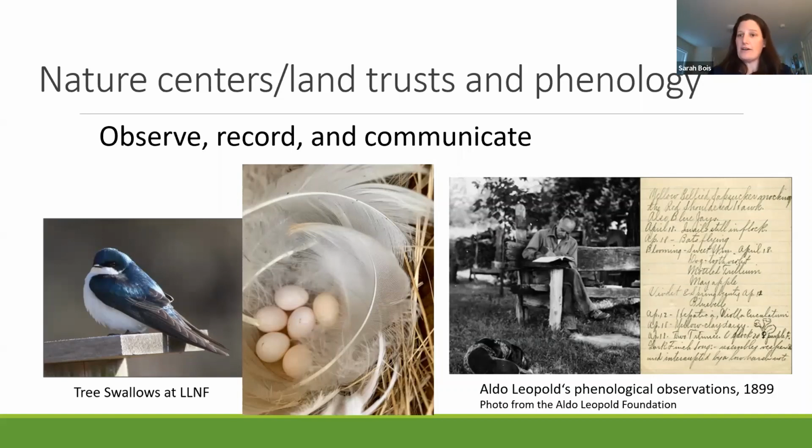So it becomes this long-term data set that has been a really rich data set to be used for climate change observations. And so we hope to emulate that. And I think that's something that a lot of nature centers and land trusts can do by starting to collect data that could be meant to be a long-term data set. So we have observations of tree swallow occupation of our nest boxes. And I'm going to talk about some of our plant observations as well.